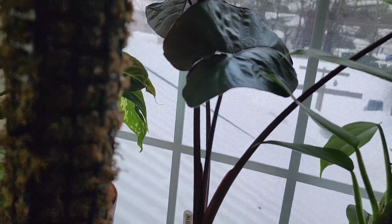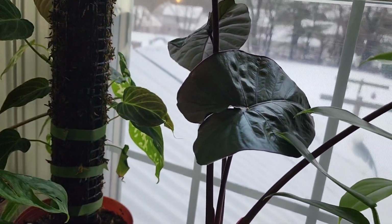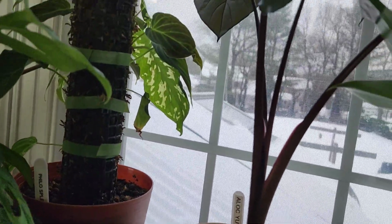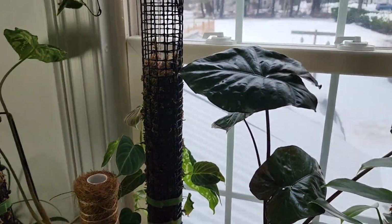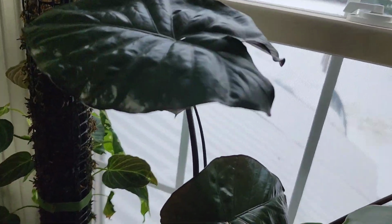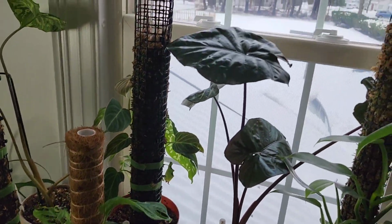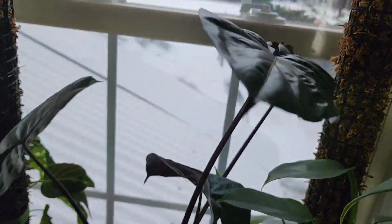And back here is my Alocasia Yucatan Prince. Very beautiful alocasia. I will say that alocasias can be very, very, very fussy in that they just love spider mites. Spider mites just get on them, and I can't even explain why or how, but they do. And it's a constant battle. I haven't had them lately, but that certainly doesn't mean that I won't.